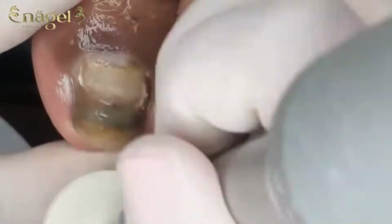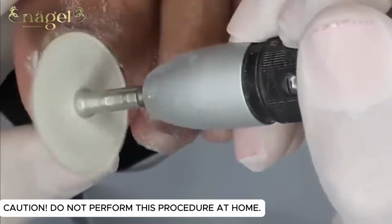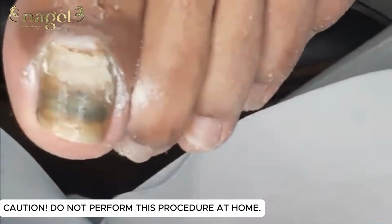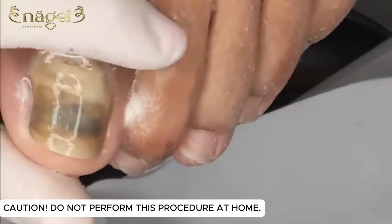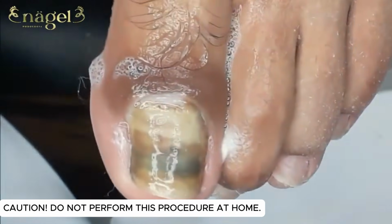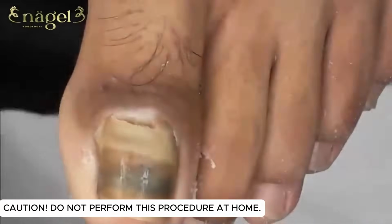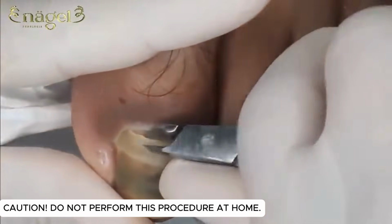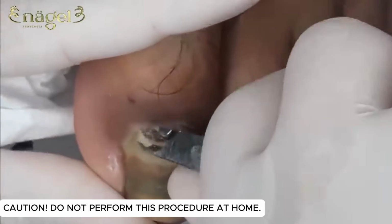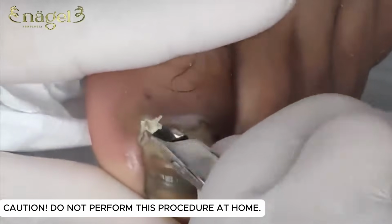I ask, everything okay there? He confirms it's all good. I'm glad he came in now, because letting this go untreated could have made things much worse. I'm carefully lowering the height of the nail, making sure he doesn't feel any pain. Claudio, you won't feel a thing, okay? This careful approach is crucial to avoid worsening the inflammation.